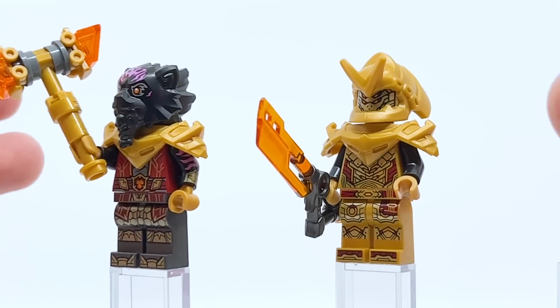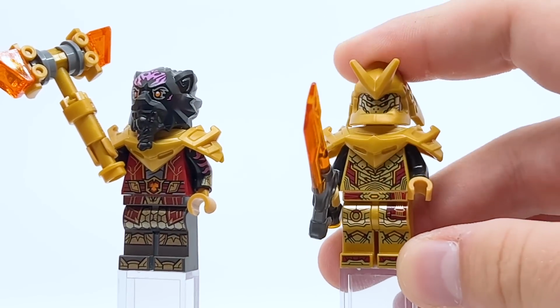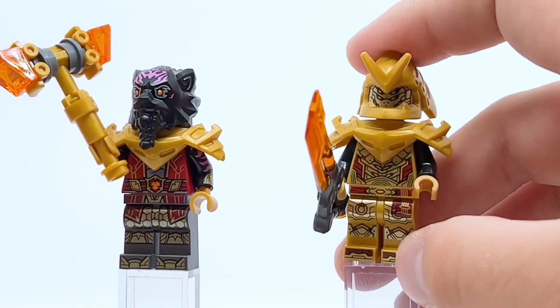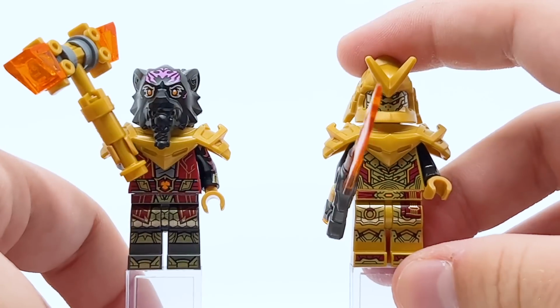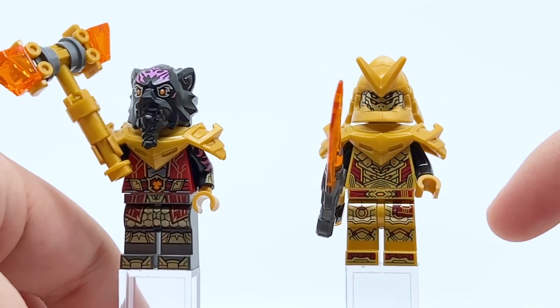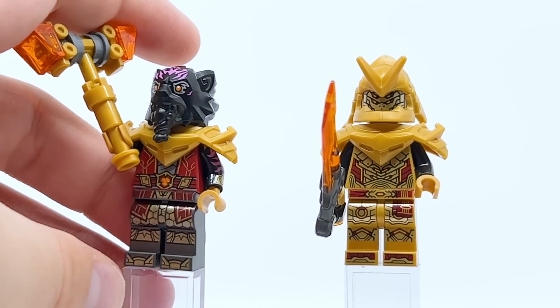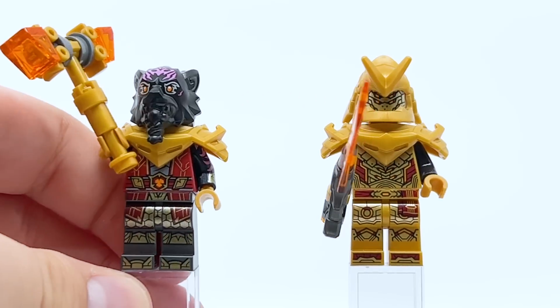I love all the gold pieces, too. Definitely makes them feel very elegant, and the gold printing on top of the torso, too. Wow, that is beautiful. This is such a high-quality minifigure just for a generic villain. Genuinely kind of blown away by it, because yeah, look at the level of detail there. So many different colors used, so many intricate little lines. It's the same quality as Ras's torso, and he's one of the main villains. They both have shoe printing too, which is always nice to see.